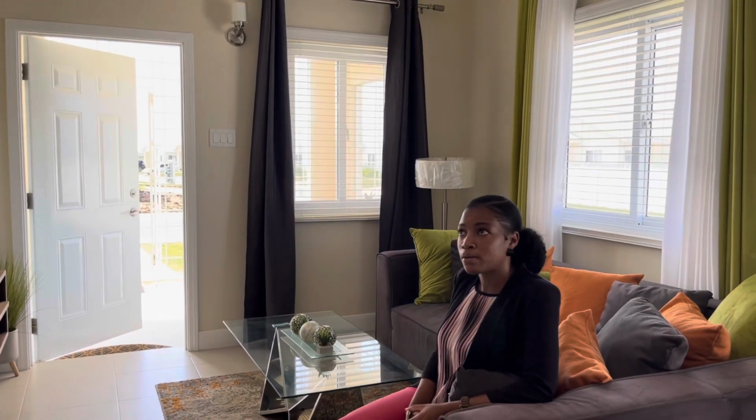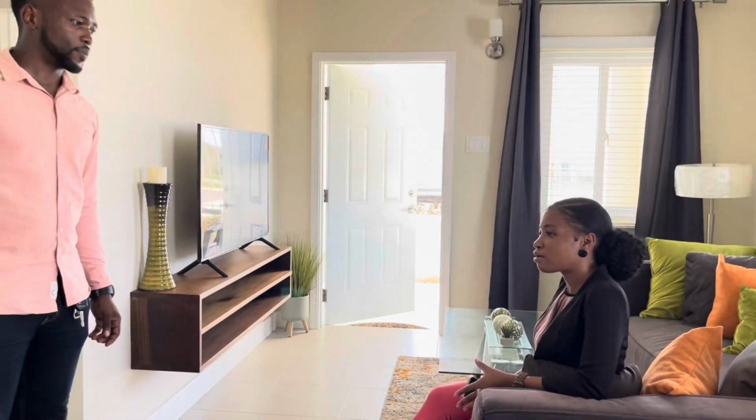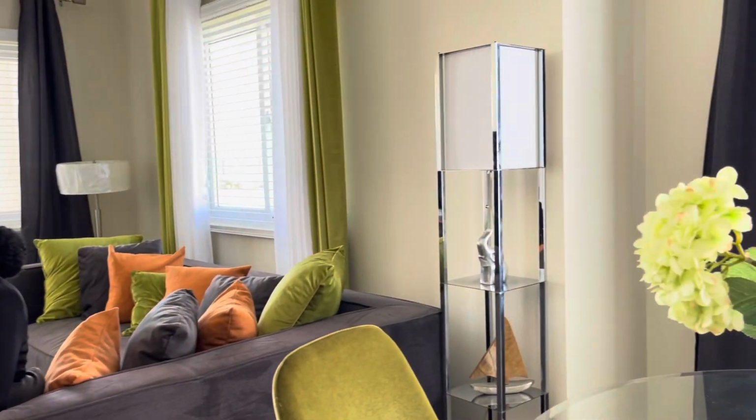And if I am a young professional, how much will it cost? So for the 2-bedroom, 2-bath, that's 18.5, and for the 3-bedroom, 2-bath, that's $26 million. Okay. It comes with all of the amenities, and it's a good buy.